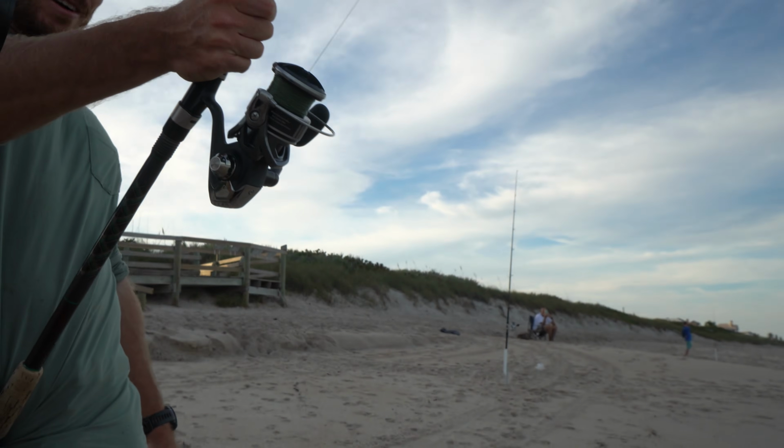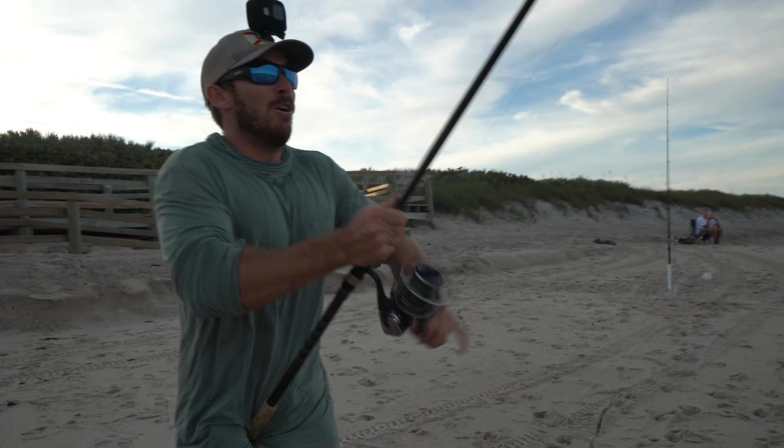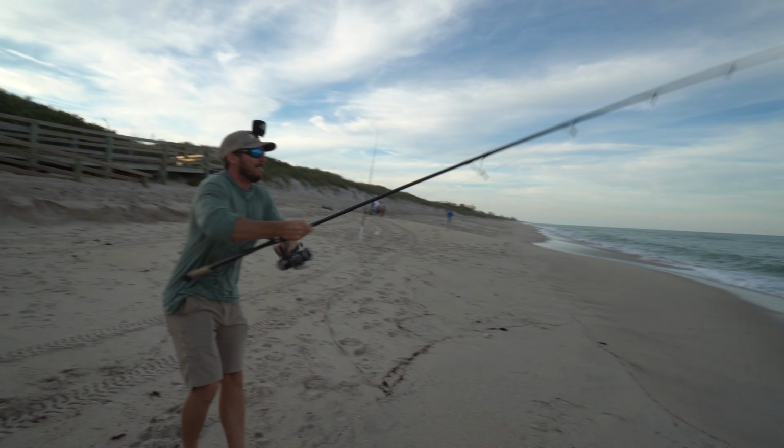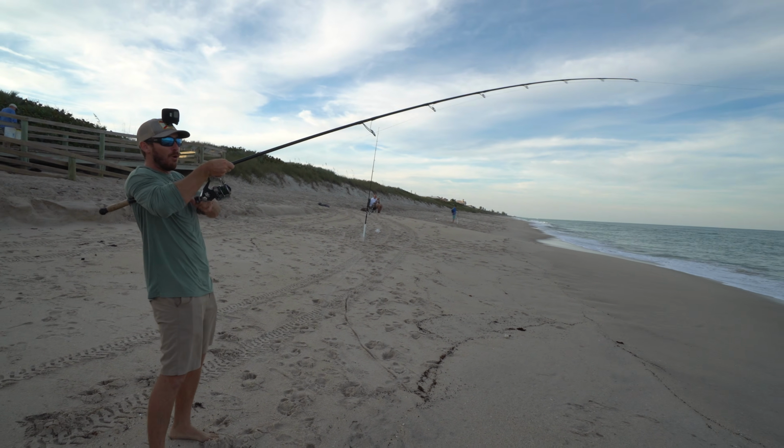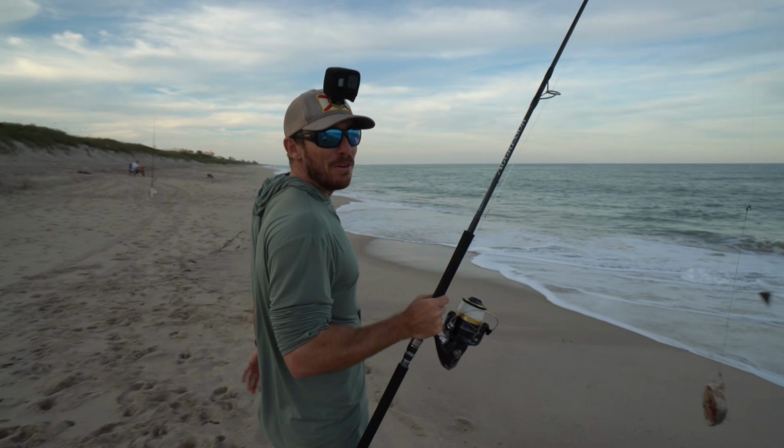Listen to that reel just sing. This is a bit better one, isn't it? Charging towards me. He didn't come off, did he? Nope. He's just charging the beach. Holy cow. See if I can redeem myself.